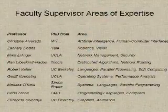These are our faculty. As I mentioned, we have 9 faculty, and all faculty at Harvey Mudd have a PhD. There are the schools they're from and the areas in which they specialize.